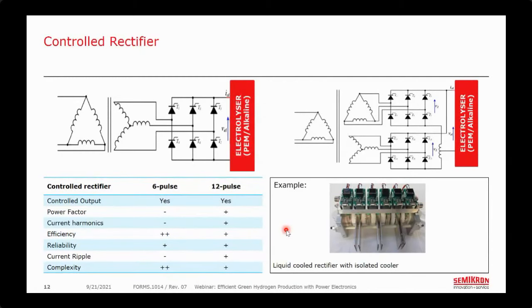The two secondaries are coupled in delta and in star configuration, and this is suitable for applications requiring high current. This topology features several benefits over the 6-pulse rectifier, especially the ripple factor is lower, the specific energy consumption is lower, and the quality of the produced hydrogen is better. So this is actually a quite nice solution so far.